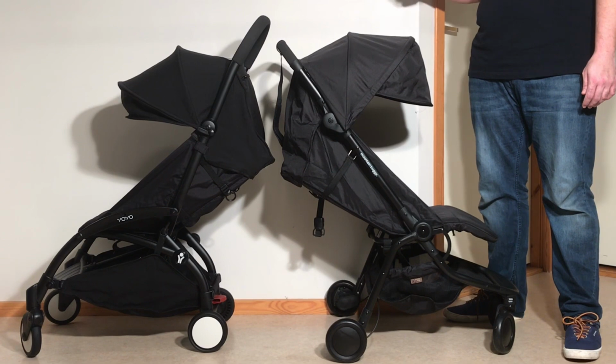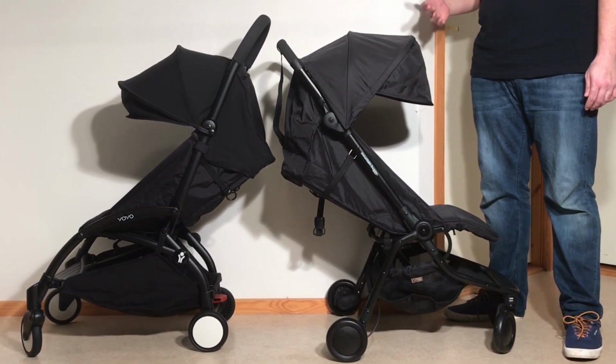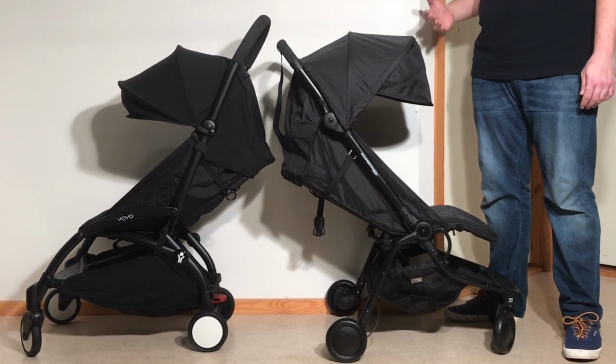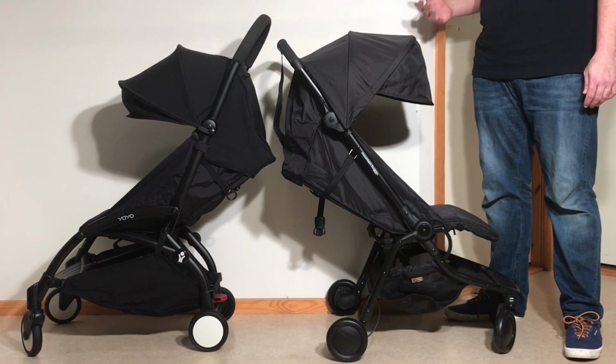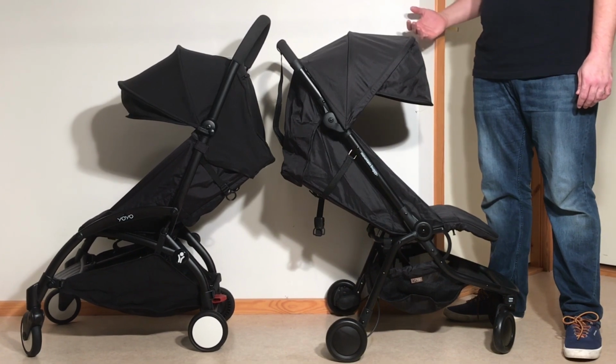And when it comes to driving, while the 6-inch wheels of both models mean that you pretty much need to stick to smooth terrain, the Yoyo's wheels are more sturdily fixed to the chassis, meaning that the stroller will drive a bit smoother and will be less impacted by the jolts of uneven terrain over time. We'll get into this more in a moment, but now let's shift over to the mechanics of these models, starting with their folding systems.